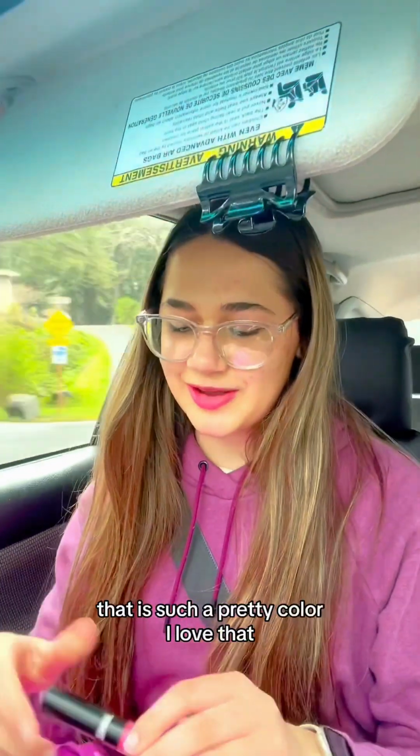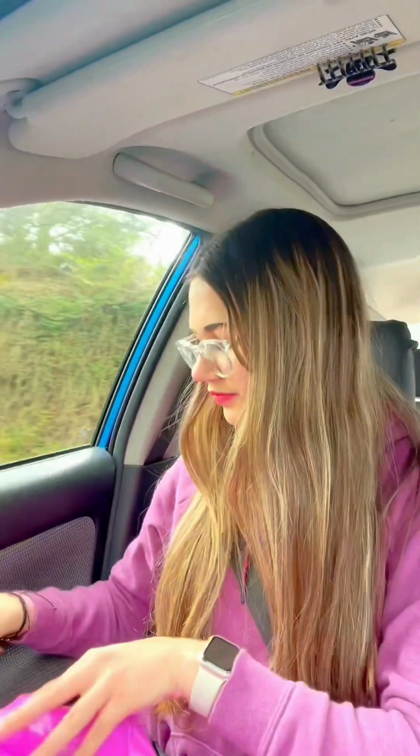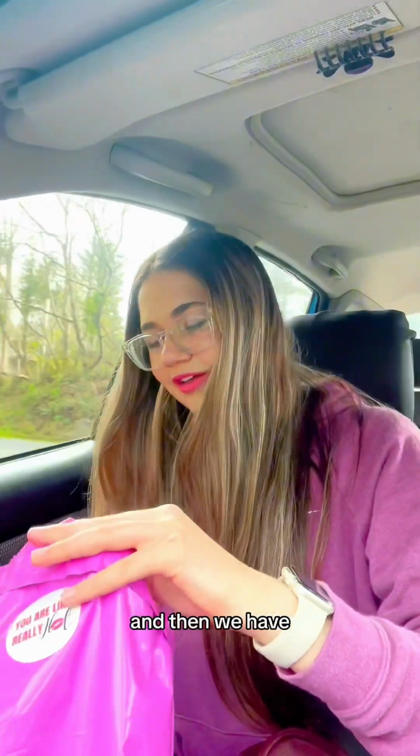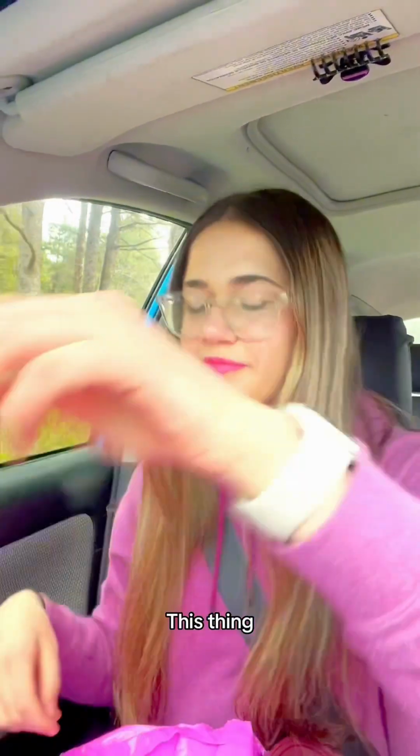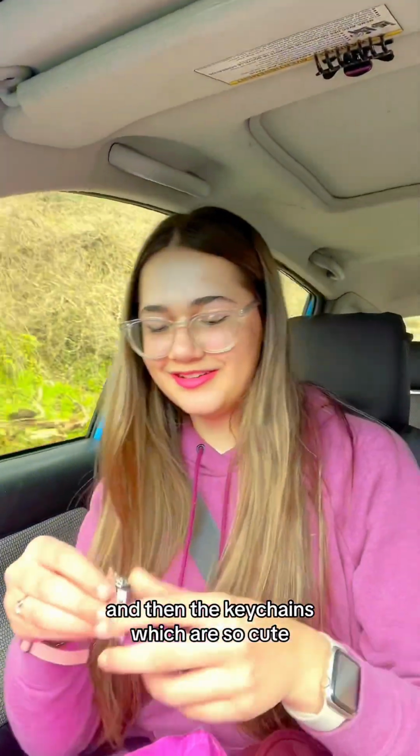This is such a pretty color. I love that. And then we have, oh, this one. Oh my goodness. And then the keychains, which are so cute.